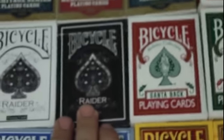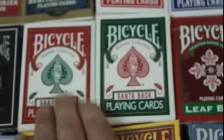Raiders, white and black. Santa backs, red and green. Leaf backs, red and green. World Series of Poker, red and black. I got a different version coming soon.